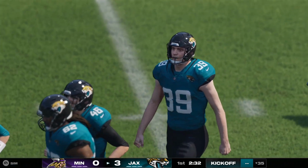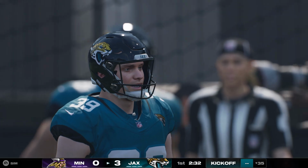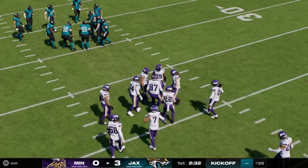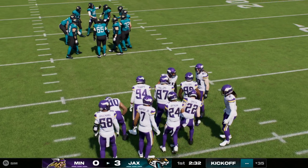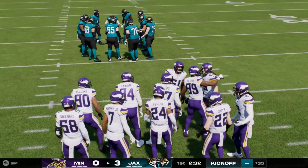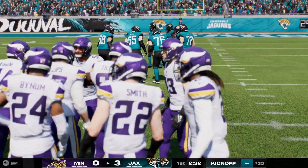And the Jaguars will take a 3-0 lead. You know, they did a lot of good things on this opening drive, Mike. I know they stalled out once they got down there into the red zone. They're going to need to work on finishing some of these drives as this game moves along. But that's a good 3 points to start this game.